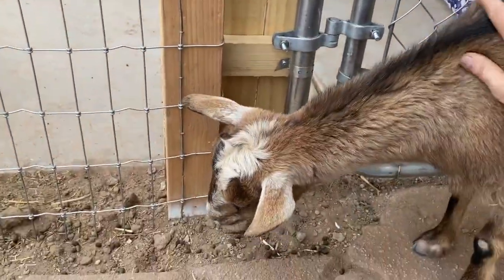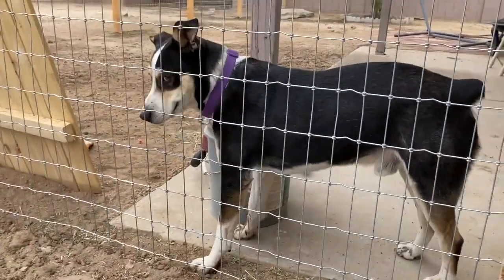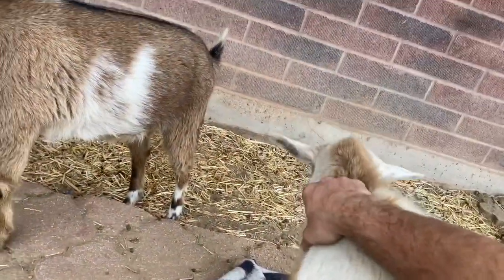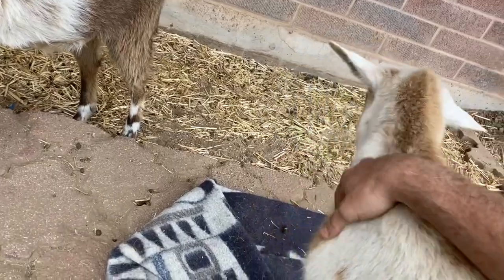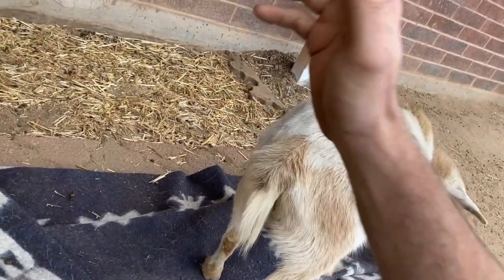Come on, guys. Huh? Are you going to stick around for the next one? That's Duke being rowdy. That's why the fence is here. Yeah, why don't you guys sit over here by Dad? There you go. There you go. All right, guys.